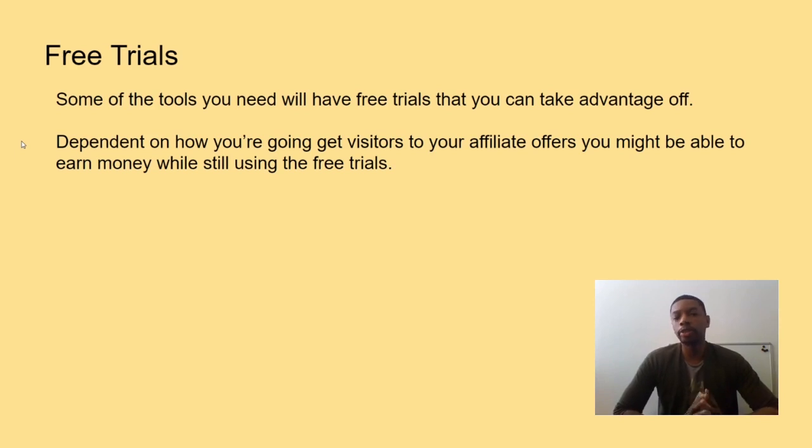And depending on how you're going to send visitors to your affiliate offers, you might even be able to earn money right away. If you're going to do it the organic way, you're probably not going to earn that much money during your initial free trial unless you're very capable of directing organic traffic. But if you're, for example, going to use Google Ads or Instagram ads or YouTube ads to get people to your funnels, you're probably going to earn money a lot quicker.